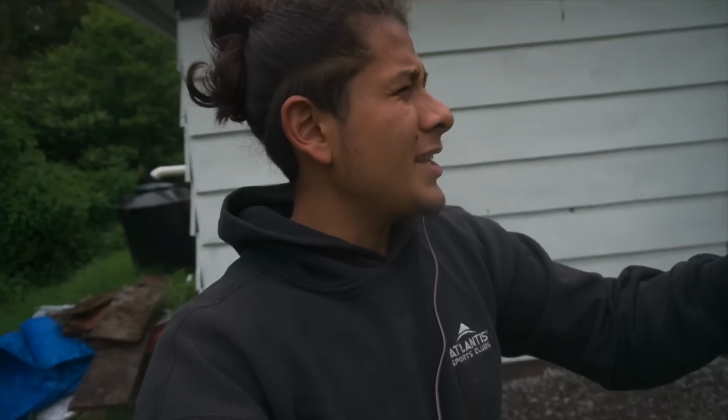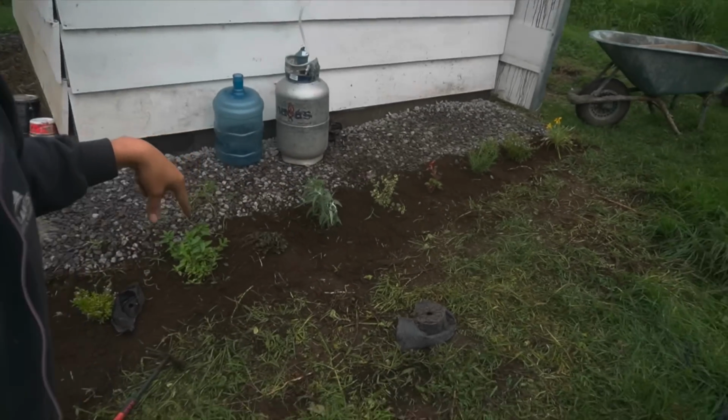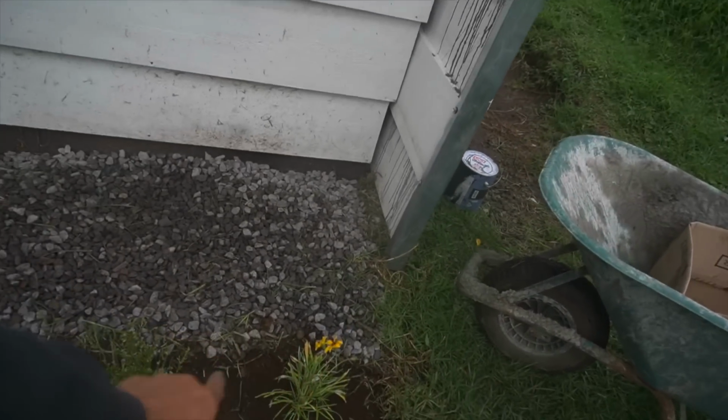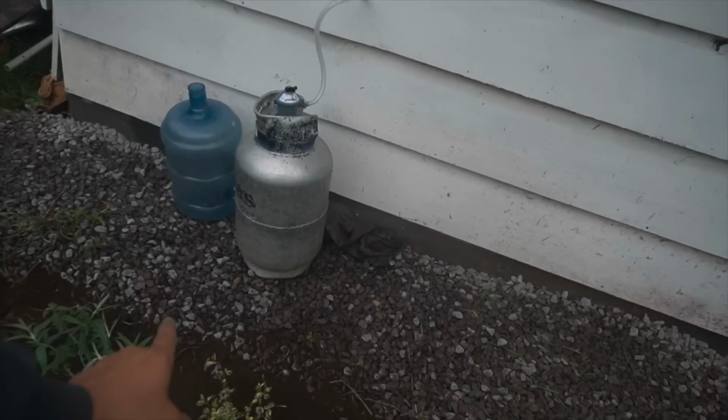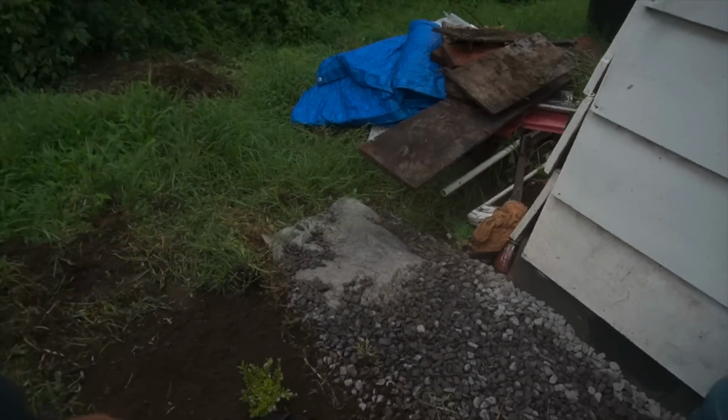Whoa, it's getting a little windy. And rainy. I just finished one of the sides. This line over here is completely ready from one side all the way to the other side. I wanted to split the color, so I went yellow, purple, green, red, purple, green, purple, green, purple. I think I like purple.